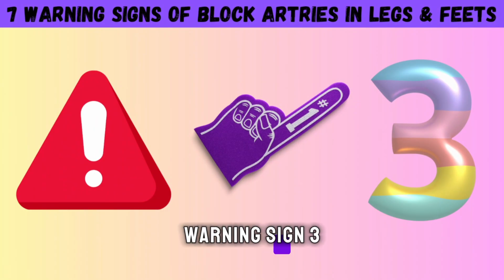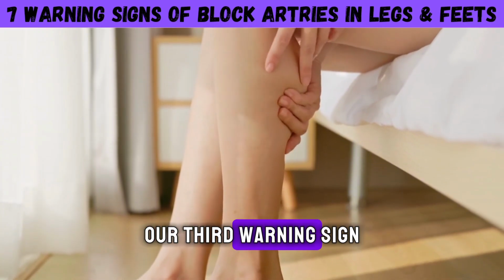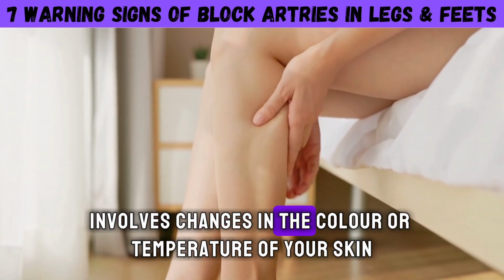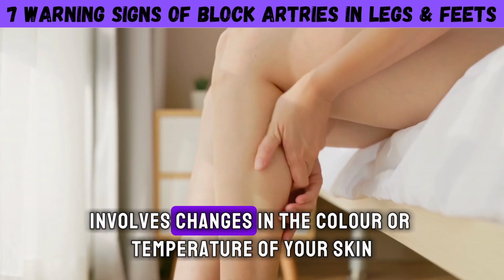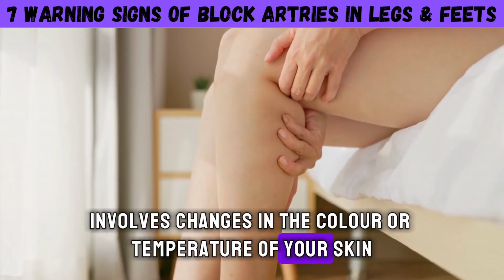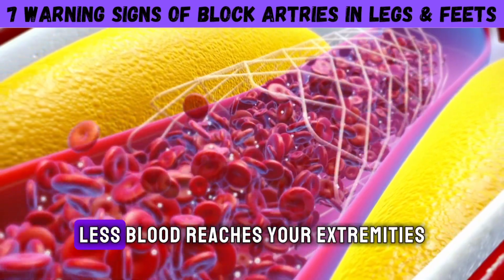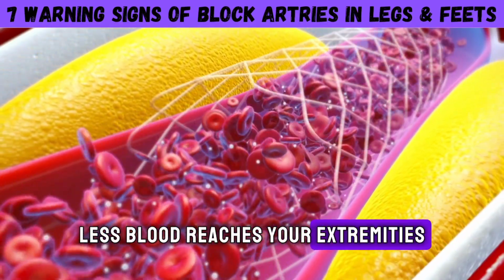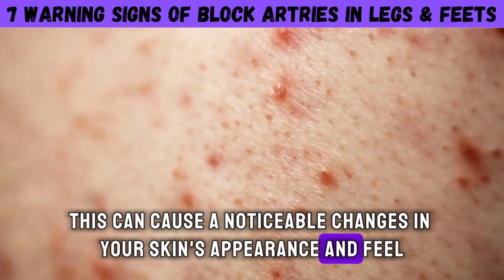Warning sign 3. Changes in color or temperature. Our third warning sign involves changes in the color or temperature of your skin, particularly in your legs. When your arteries are blocked, less blood reaches your extremities. This can cause noticeable changes in your skin's appearance and feel.